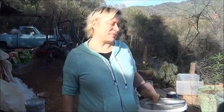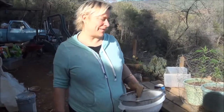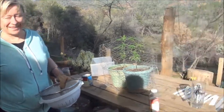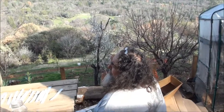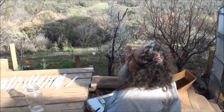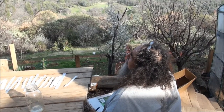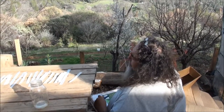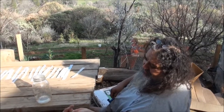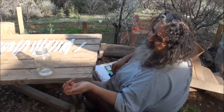So, how many blooms do we need? If we're gonna make a pot, I would say get maybe just a little handful, like about that. Yeah, if you got a handful, that'll probably be enough.